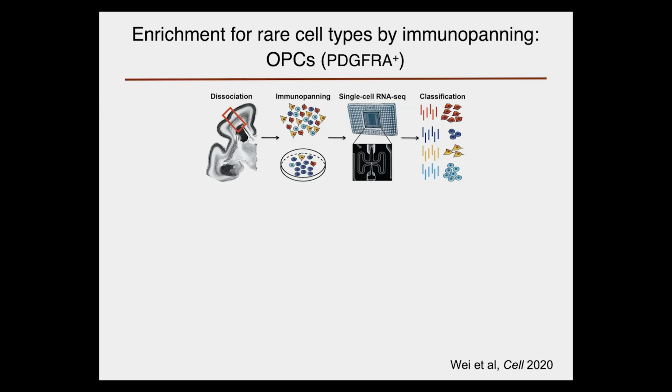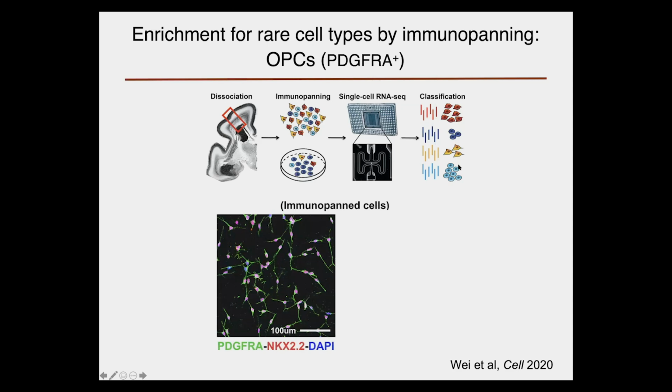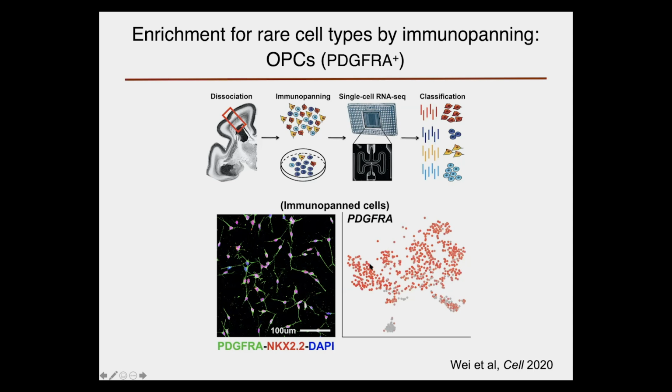She then collected these cells and did single cell RNA sequencing to confirm their identity. As shown here, these post-immunopan cells, the ones that are enriched, were all expressing PDGF receptor alpha and NKX2.2, which is a marker for OPCs. The single cell cluster shown here, as you can see, is very highly enriched for PDGF receptor alpha. So this immunopanning technique worked very nicely for highly enriching this otherwise very rare cell type in our data set. It was also gentle enough, shown here on the left, that the cells could survive and be quite happy afterwards, unlike FACS sorting, which turns out to be much more damaging to the cells.